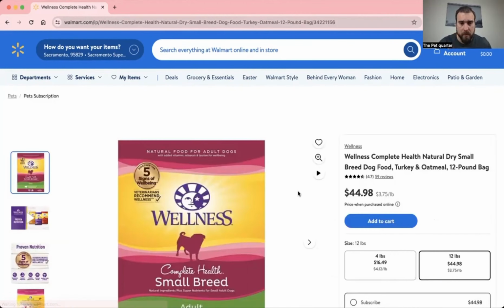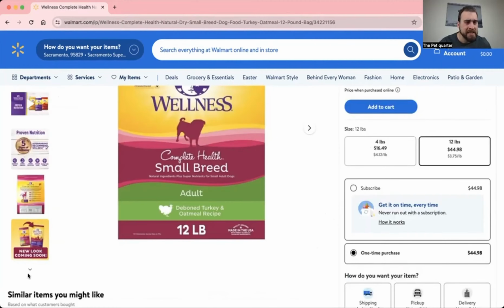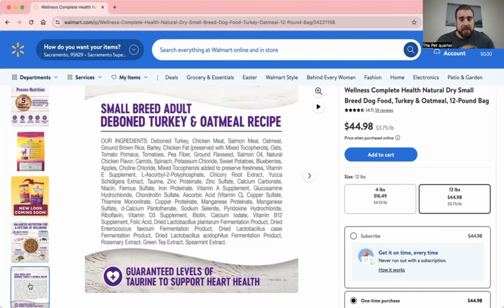Let's look at this one. Wellness Complete Health, small breed, adult, deboned turkey and oatmeal. Oatmeal is an interesting filler, an interesting source of ingredients, really. Our ingredients: deboned turkey, yes. Chicken meal, okay. Salmon meal, yes. So the first three ingredients are meat: deboned turkey, chicken meal, and salmon meal. Oatmeal, okay. Ground brown rice and barley and chicken fat. Oats. Oatmeal, one. Rice, two. Barley, three. And oats, four. So four meaty ingredients, four filler ingredients.